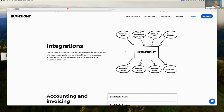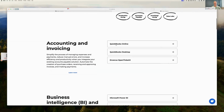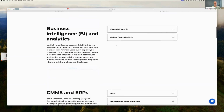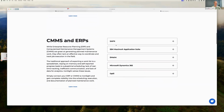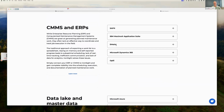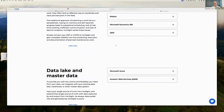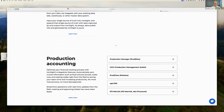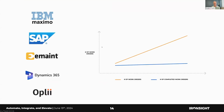You can see I clicked on our web page here, and you can join along by going to ironsight.app/integrations, which shows a bunch of different integration scenarios that might be interesting for your company. Typically, our integrations or public API is used to either create work from a maintenance system or something similar, or to take data tracked in the field in IronSight and bring it into other systems, which might include an analytics platform, production accounting, or invoicing. For more information, you can take a look at our website. But for today, I'm going to focus on the maintenance problem in a little more detail.